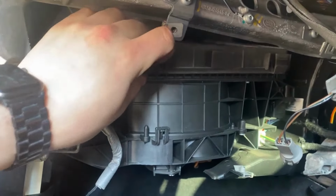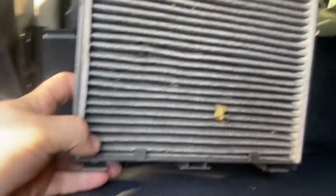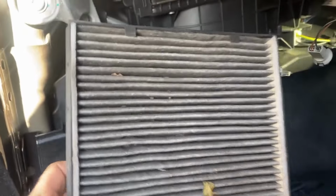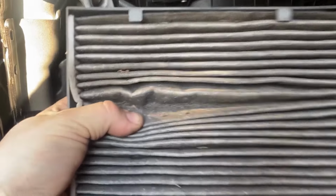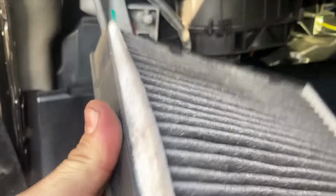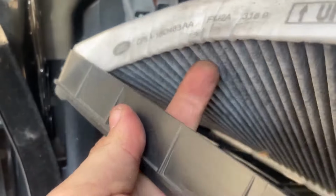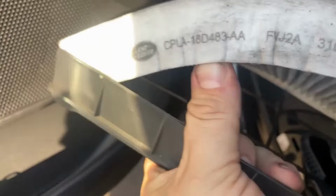And now, as you can see, there was a load of leaves and stuff just fell out of there. Not horrendous, but definitely worthwhile replacing. There you go, look, you can see all the dust and everything inside there. So what we need to do is this plastic thing, just pop that out. Do you see all that dust come out then? So just pop that out, and as you can see on the old filter, it actually gives you the location.